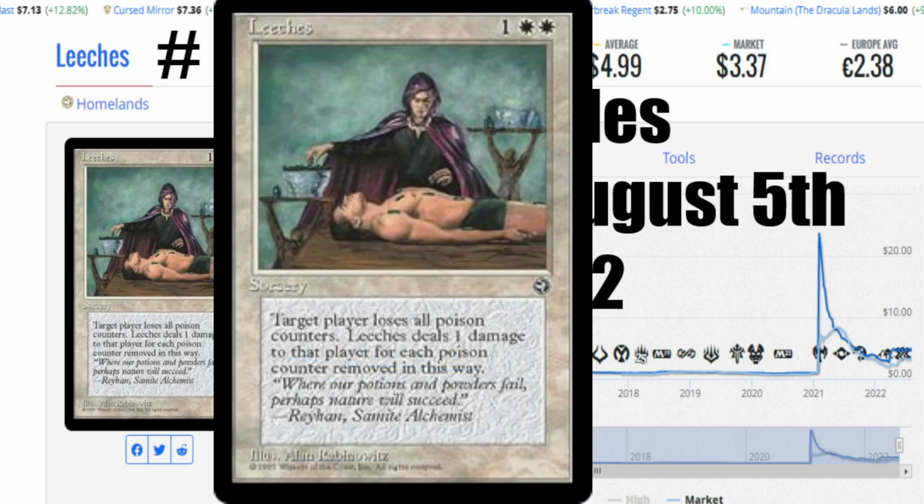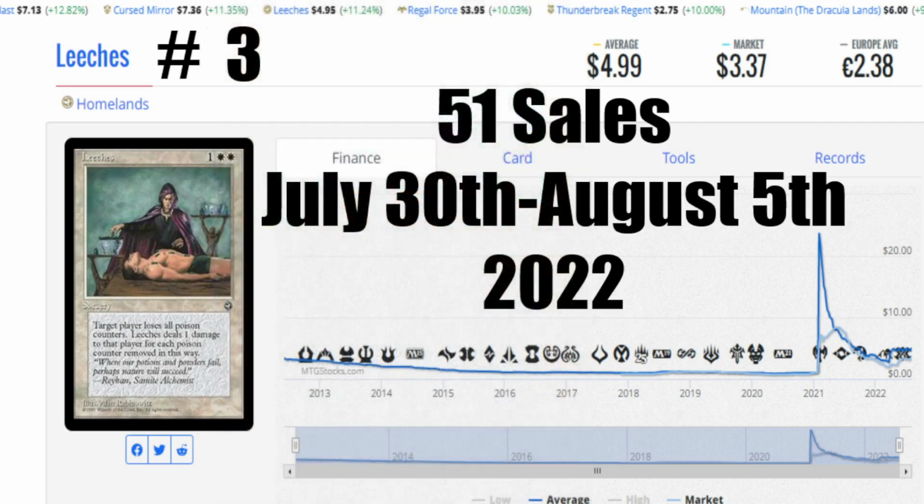I mean, it's Leeches after all. I love this point. Look at the flavor text there. Where our potions and, what is it called? Potions and powders or whatever? Fail? Maybe. Nature will be cured. Anyway, it's a cute card. I like it. Hard to read from this distance, but you get what I'm talking about here. It has a good little flavor text.